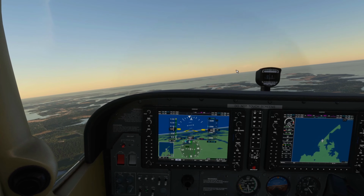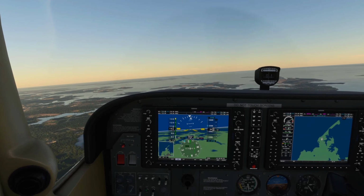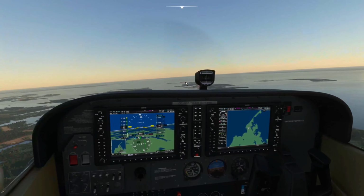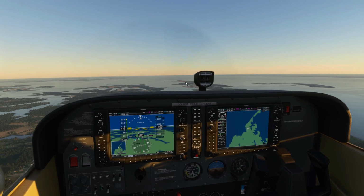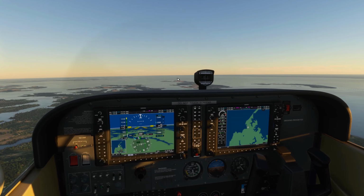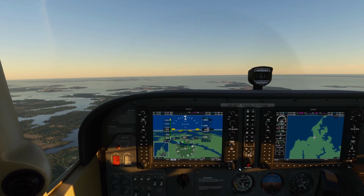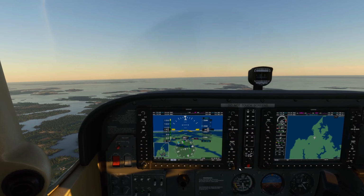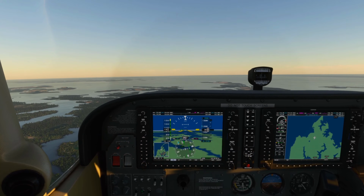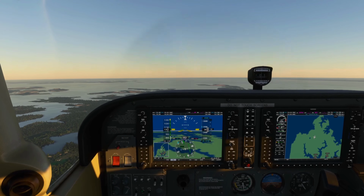And all I'm doing, I'm just looking at VATSPY right now too, just to make sure Washington Center isn't having a crazy busy day before I call them for flight following. Because again, we're going to kind of come up here, and as long as we stay on this side of the bay, we're really good. Alright, let's call them up.